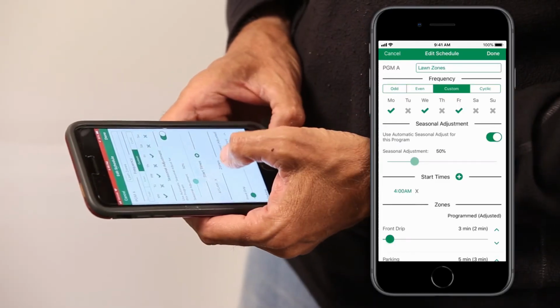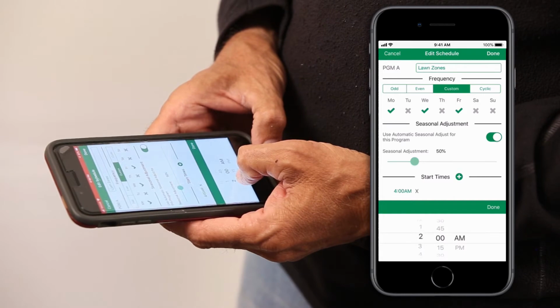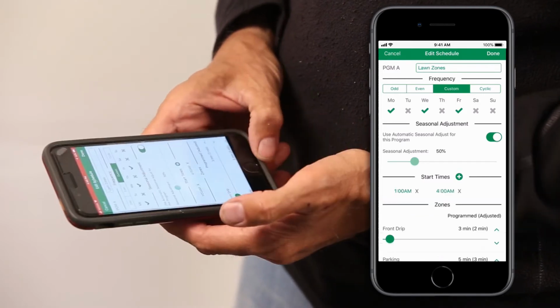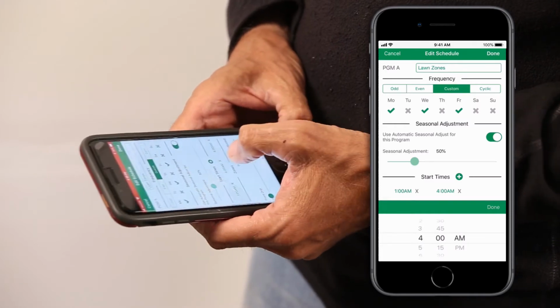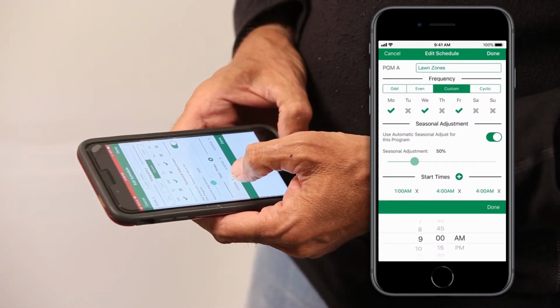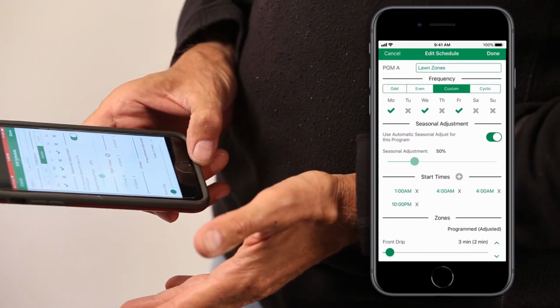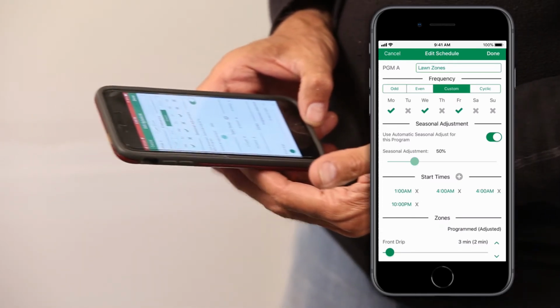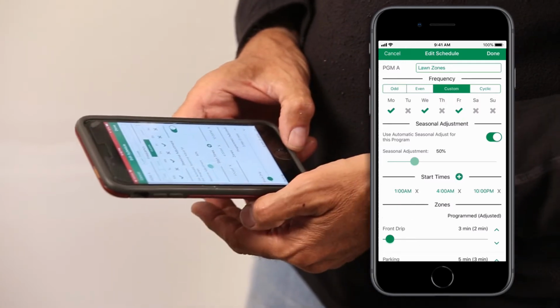So all we have to do is go down to the start times, hit the plus. And the first one we want to do is 1 a.m. Hit done, there's one. Hit another plus. We want 4 a.m., done, and another plus. And we want 10 p.m., done. So there we just set Monday, Wednesday, Friday, 1, 4, and 10 p.m. the system to operate. Actually, I had an extra 4 in there. I just took it out. So let me show you another feature.